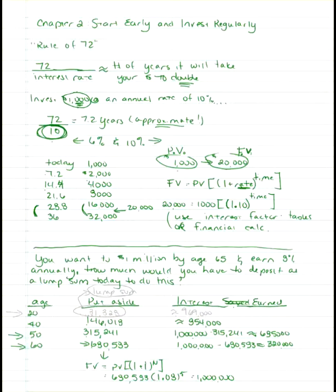But if you're 20 and you put some money aside to help fund your retirement in the hopes of having $1 million when you retire, you would only have to put aside $31,328. Over the next 45 years, that money would grow to be worth $1 million. So you would have earned approximately $969,000 in interest. So, when you are young, time is so on your side in terms of earning interest and the time value of money.